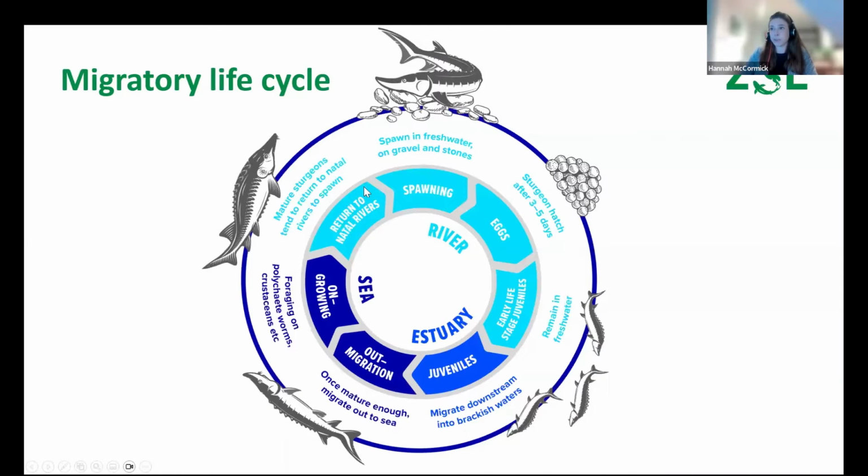They are migratory fish, fitting tonight's theme, and they spawn in fresh water on gravels and stones. They then make their way down towards the estuary, spend a few years in brackish waters, getting used to salt water, and then they will migrate out to coastal and marine waters, where they spend the majority of their later juvenile and adult lives, returning to fresh waters to spawn.